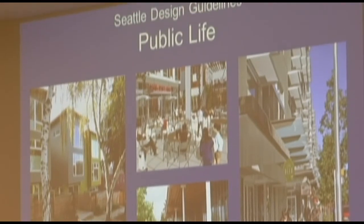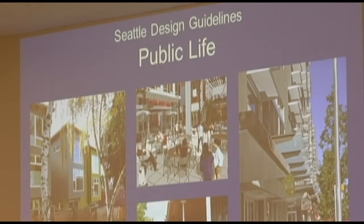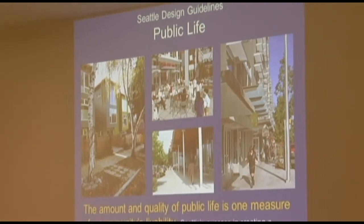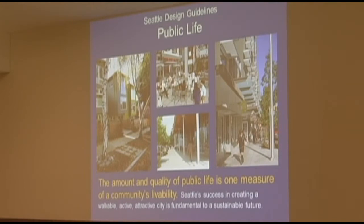Okay, the second section is my personal favorite, and it's called public life. The amount and quality of public life is one measure of a community's livability. And Seattle's success in creating a walkable, active, attractive city is fundamental to a sustainable future.